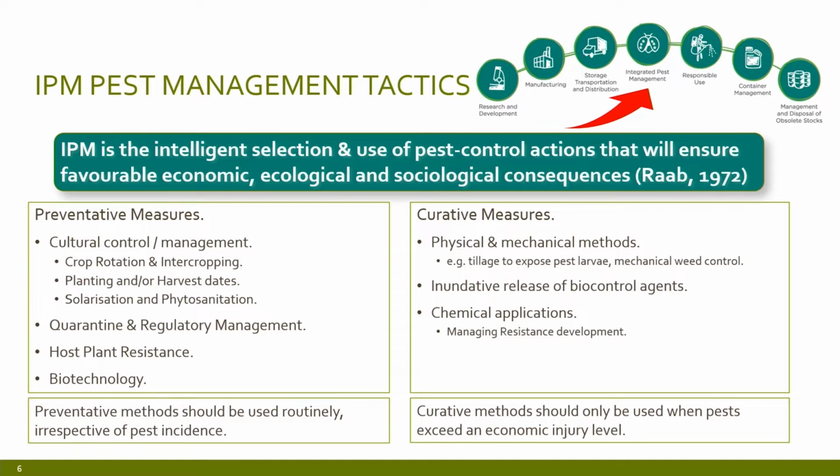Once we do have a problem and you need to apply a curative measure, these should really only be used when the pests exceed this set economic injury level. These curative measures are also manifold. Many of them are physical or mechanical. For example, using tillage to expose pest larvae out of the soil so that they die and reduce the population for the coming season, or such things as mechanical weed control as well.